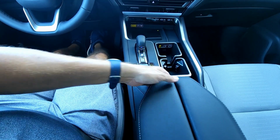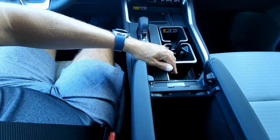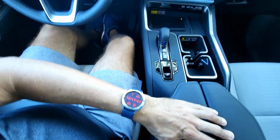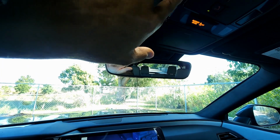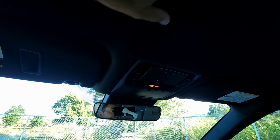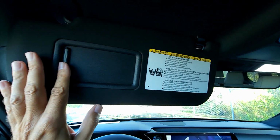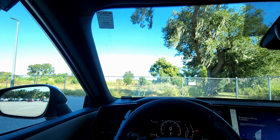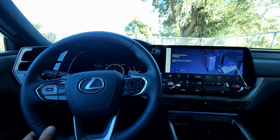And as far as this, let's open it up. Yeah, actually just a regular opening here. A little bit of storage space in here, not bad at all. And then as far as the mirror, you have the HomeLink system that's built inside of it, LED lights, and you have the light control. Now this particular one does not have a moonroof, but pretty sure you can add it either as a separate feature or as part of the package. Illuminated mirrors. And this is the base trim of the TX 350. Let's see how it drives.